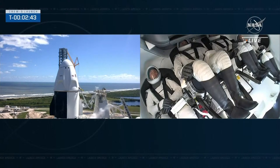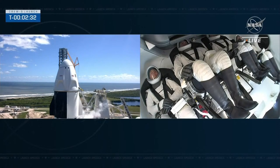Dragon is in terminal count and is on internal power. All right, there we heard the good news that Dragon is now on internal power. Again, the white clouds that you see there at the base of the Dragon trunk, totally normal. That's just the vapor from the liquid oxygen. Again, second stage now wrapping up its LOX load.